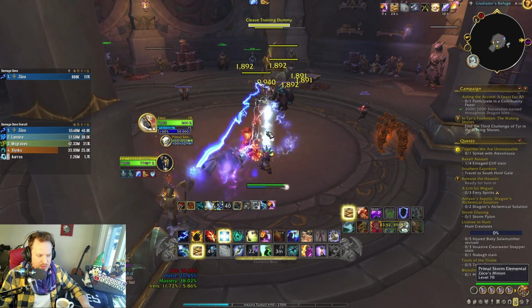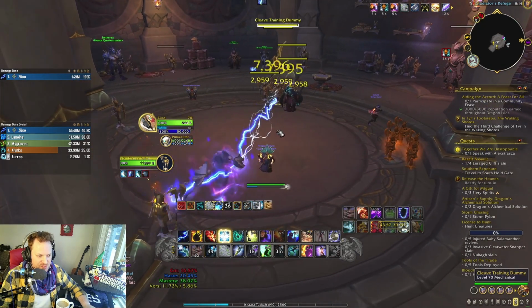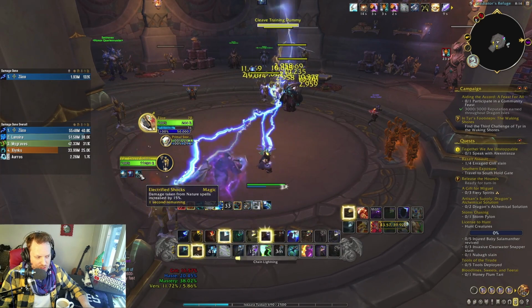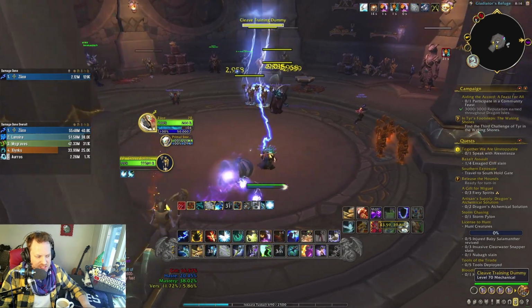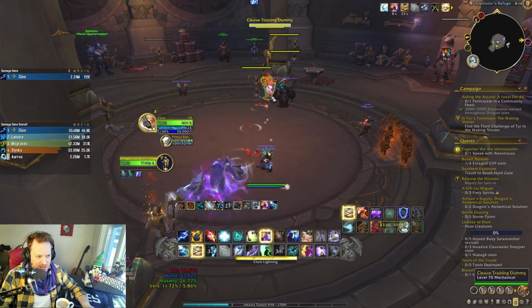I'll press his extra ability here. Now, we're spacing out our Frost Shocks to make sure that the buffs are staying on the enemies. See, they have the buff over here, Electrified Shocks. I can get a couple Chain Lightnings in, and then I use another. Here we go. There's an Aftershock proc.